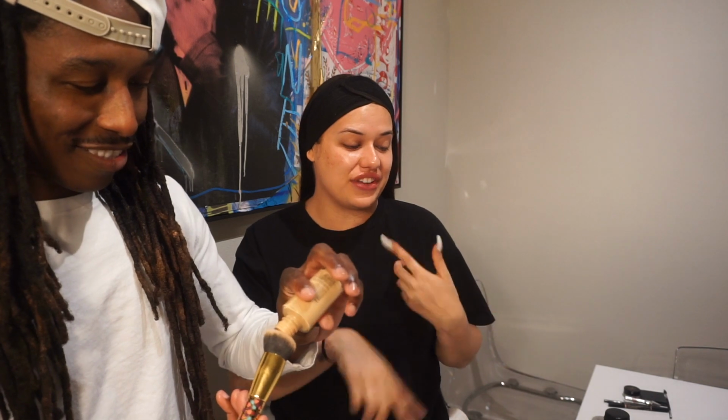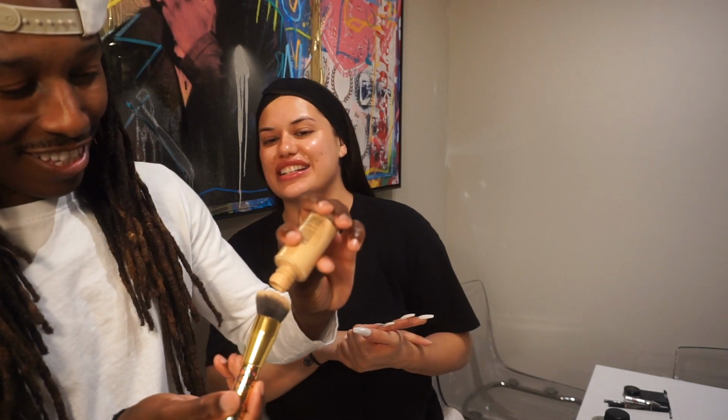So we have Too Faced Peach Perfect. We have MAC, which he's opened up and looks like he's going with. Oh my God, I'm going to have to wash my brushes today. We have Too Faced Born This Way, Too Faced Perfect Peach, NARS, and Estee Lauder, and he's going with MAC.